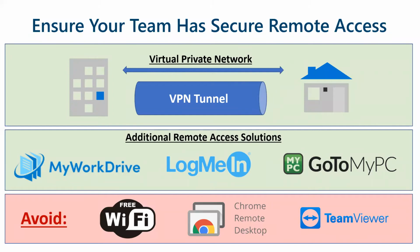In order to circumvent those kinds of things, if you're going to use VPN, make sure that you're using it from a trusted work machine or work laptop versus a home machine. Or you can look into some other kind of remote access solutions. We mentioned my work drive a bit earlier. That also provides a secure conduit into the network. Or look into tools like LogMeIn or GoToMyPC, where you're connecting to a machine at the office and essentially remote controlling that machine, acting as if you're sitting right in front of it.